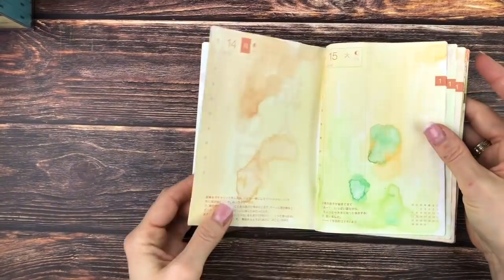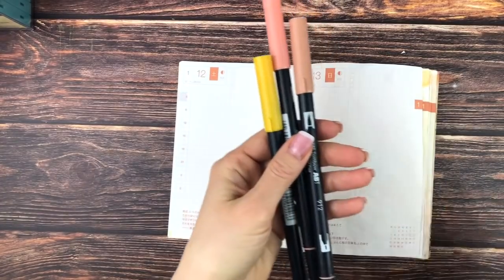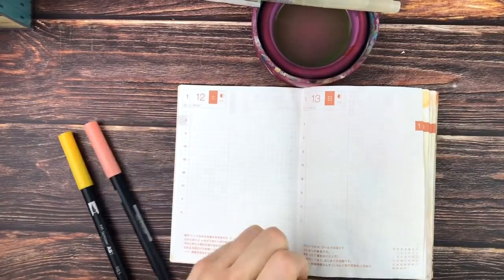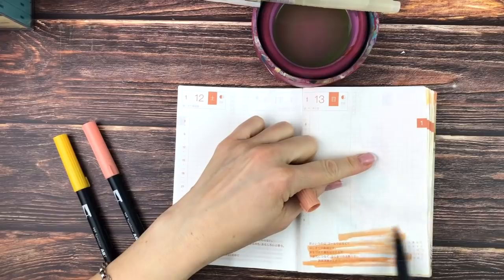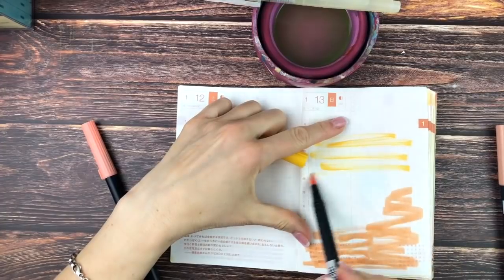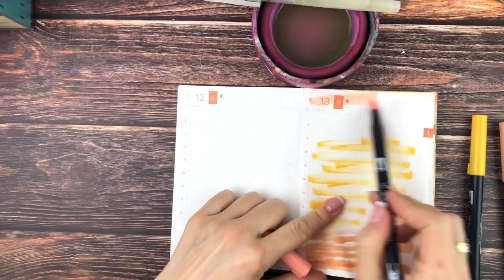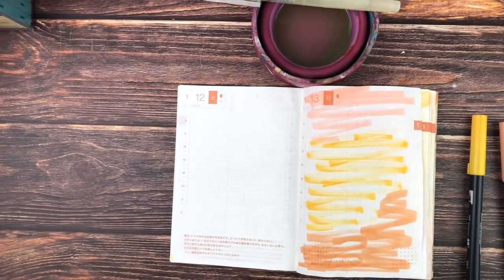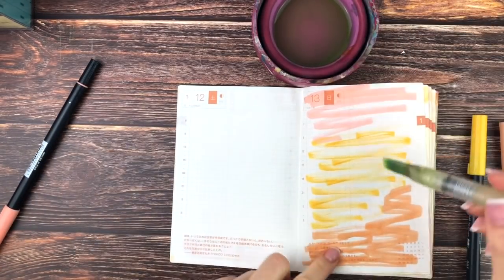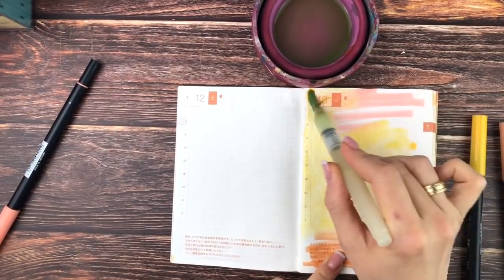But now I just wanted to give you a very quick demonstration of this amazing paper by just using some Tombows and some water. Let me show you. For example, all I'm doing is smearing this on here. Let's put some yellow in the middle. This one's kind of running out. I'm gonna put some peachy color up there. So it looks horrible at the moment, right? Now I'm taking my flat brush, and now it's like magic. Look at this. It really turns into a watercolor wash.